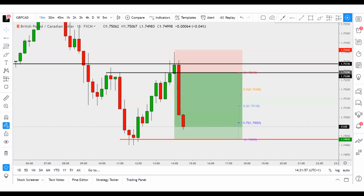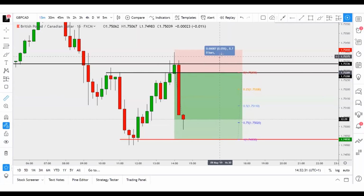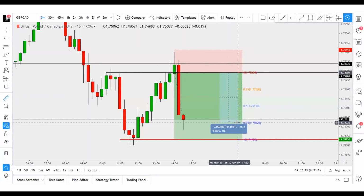Wait, hold on. How do we divide this? We divide that 1, 2, 3, 4, 5 by 3. 5 divided by 3 equals... No, that's bullshit, 1.6. Somebody work it out for me. More than 2.5. So 12. Oh yeah, exactly 2 to 1. How does that make sense? Because you had 12 pips. 12, 24. Oh yeah, so about 2.2.